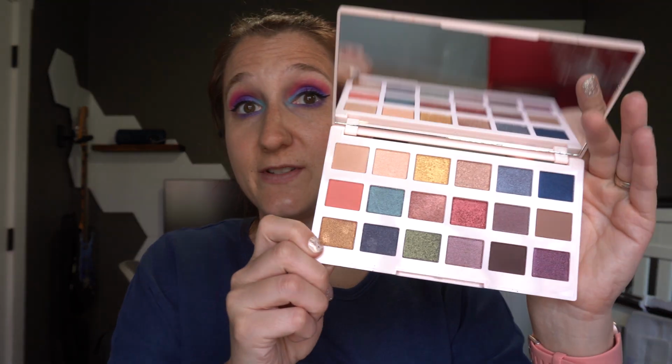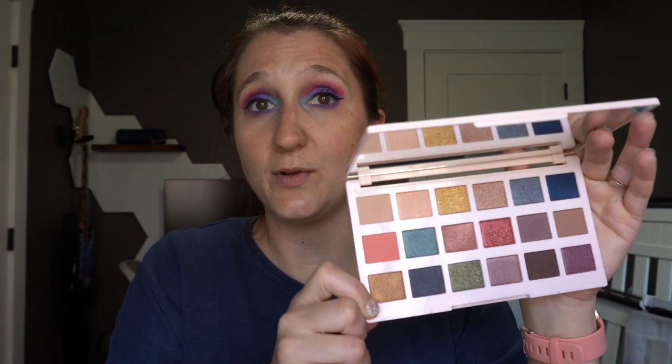And then the other one I got was the Editor palette from Ciate London. And online, when I looked at the picture of this, I wasn't really thrilled with how it looked, but I love my other Ciate London palette and I wanted to try more from the brand. But when I got this, I opened it up immediately to make sure one, it wasn't broken, but two, I kind of wanted to sneak peek. But this is gorgeous. This is absolutely beautiful.